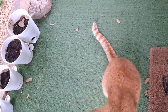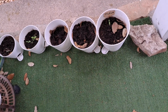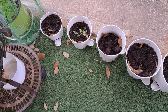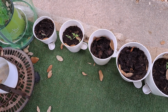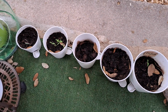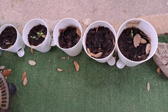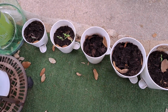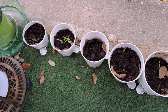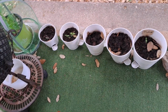Look at this. I put caladiums in these, and it was some of the seeds that was in the little grow pots that were in the shed that never would come up. And look at the seeds now. I got tomato plants coming up. So there was seeds still good in that dirt. So yeah, I jumped the gun on that.